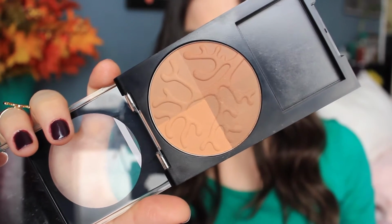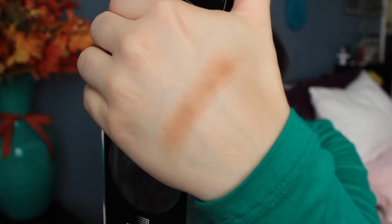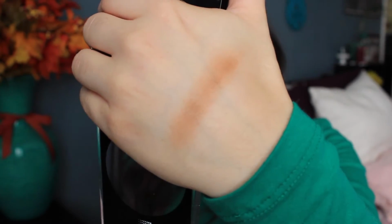This is by Revlon. It's Bronzed in Chic, and it looks like this. It has 4 different shades. I tend to use these 2 shades right here because they aren't so warm as the other 2. This is kind of pricey. It's about $10 to $12 depending on where you go.